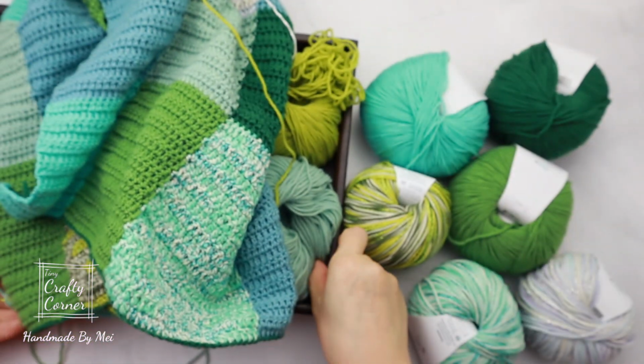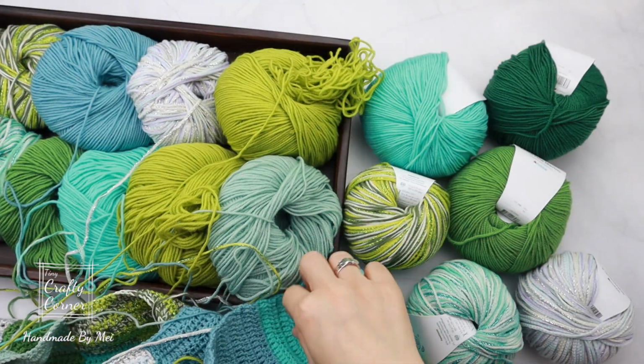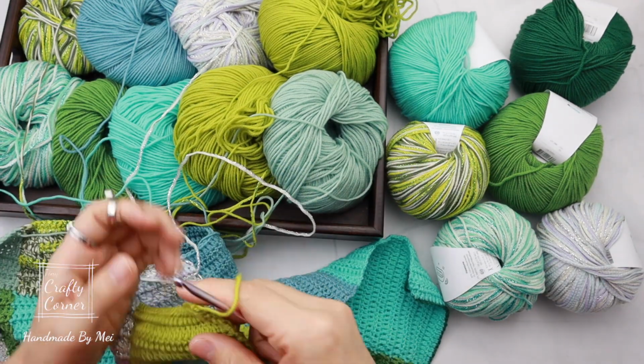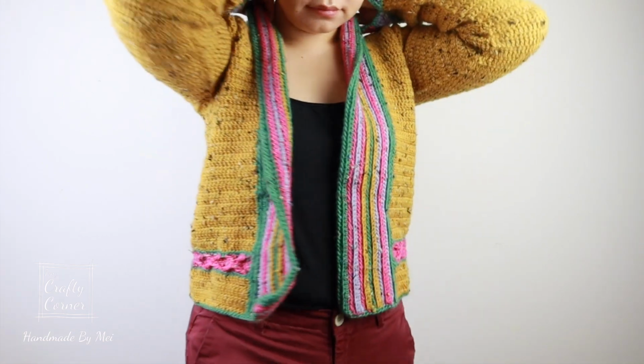Anyway, back to the challenge. This is my first time working with so many different colors at the same time, so things are a little bit messy. So the challenge is called No Shades of Gray. I did this challenge last year and I decided to do it again. And this is what I made last year.